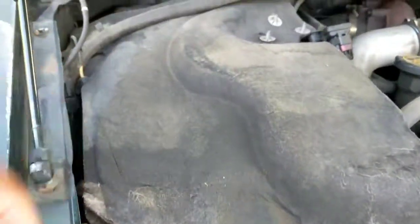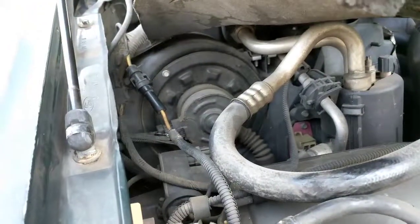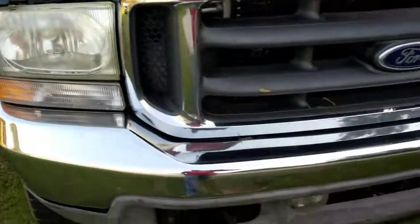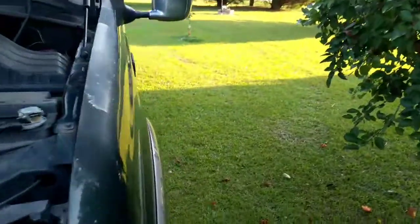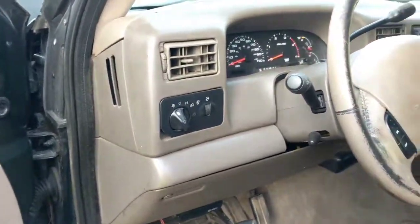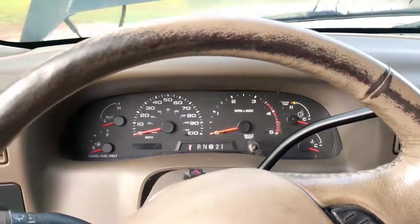Still actually has this. You don't even see this piece here because I had to lift this to get to that wire right there, yellow, to check the compression on it. That's something you don't see at all. So everything is nice. Now let me go crank it up. It's one of those vehicles that when I got in it, I said, you know what? I think I found the one.